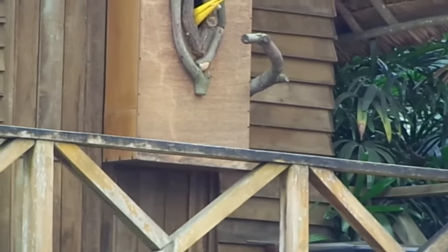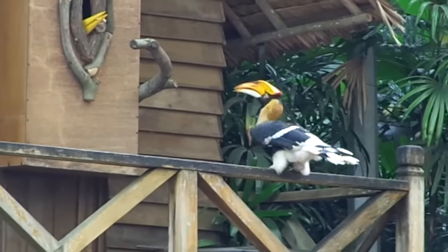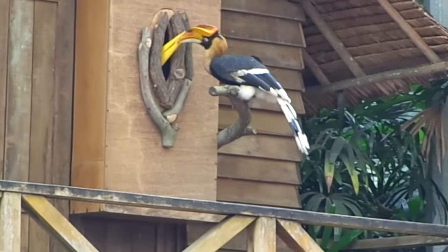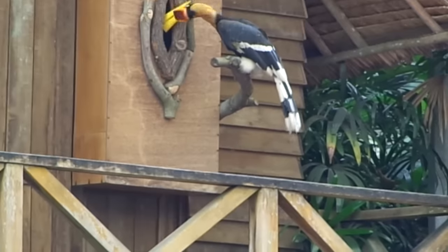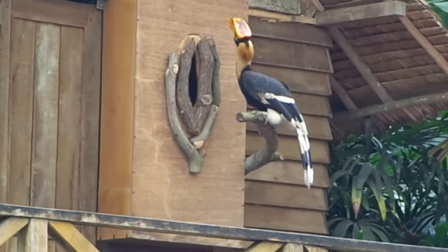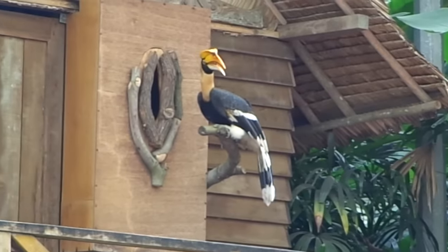Everyone, look back there to welcome Alfred, our great pied hornbill. This is our male great pied hornbill. So can you imagine, in the wild, the female hornbill will be in the nest, okay? She will be in the nest for 3, sometimes up to 4 months. So during this time, the male hornbill has to find food to feed the entire family.